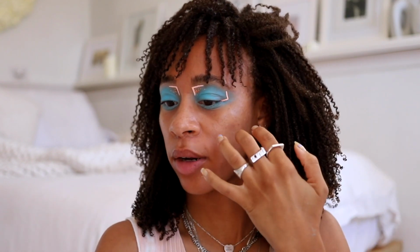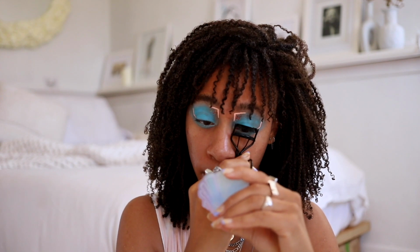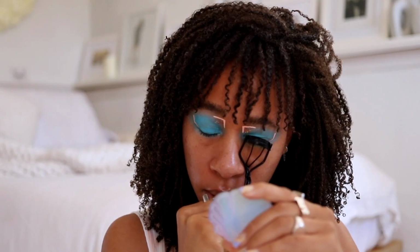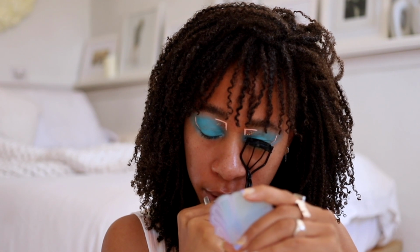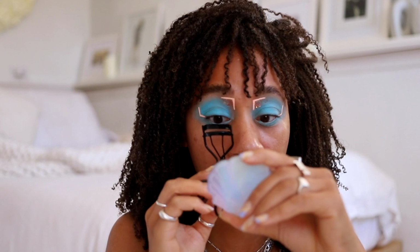So then I'm gonna actually leave it like that. So there's a little bit more interest on the top and then a little bit more subdued on the bottom. Just going to curl my lashes real quick. I do have a new mascara I just got yesterday, so we'll give that a go. What eyelash curler is that? This is a Sephora eyelash curler actually, and it's my absolute favorite. It's really inexpensive, probably like 10 bucks.